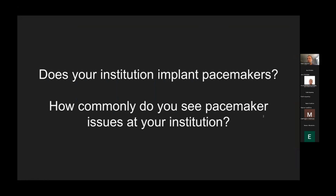Okay. So one person hasn't come across somebody with a pacemaker. But hopefully now you feel a little bit more ready in case you do see one. Okay, Michael's seen people with pacemakers.